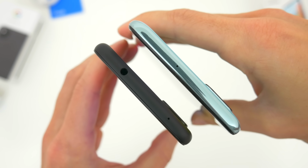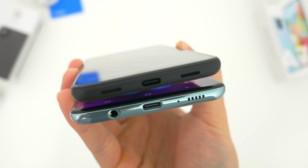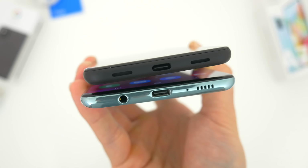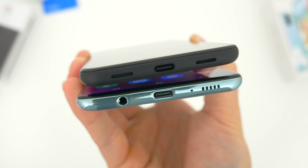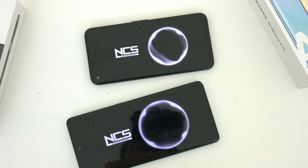On the right side, you have the volume and power buttons on both phones. Up top is where you'll find the headphone jack on the 4a, while the headphone jack on the A71 is down below. You'll also see the USB-C charging port on both phones and the speaker setups, but there is something important to mention here too. The Pixel 4a has the dual stereo speakers with the one down below and an additional speaker in the earpiece, while the A71 has just one single downward firing speaker.